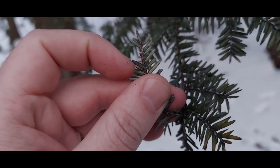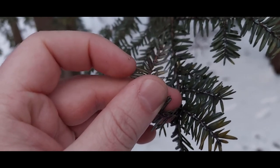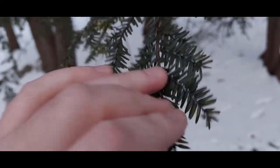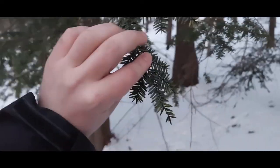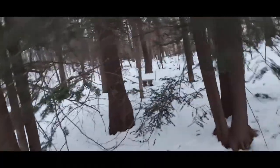You will have the yews have those as well, but they're green. And of course, yews are in their whole own family, Taxaceae. It's quite striking when you actually see the difference between the two. But this is not a Taxus species. This is a Tsuga species, eastern hemlock.